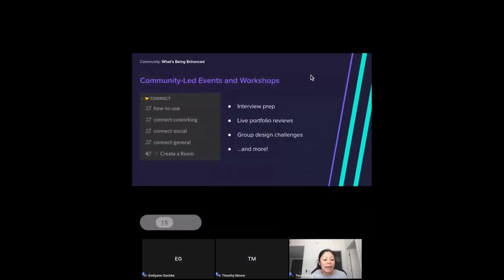And in general, related to our voice channels, we are also going to be doing what we're calling community-led events and workshops, which is really exciting. This is something that we haven't done a lot in the past, mainly because we're testing it out. But we do plan to have sessions around interview prep, live portfolio reviews, group design challenges, basically ways for you to keep practicing the skills that you need as a designer.